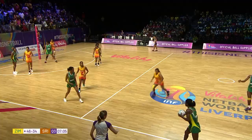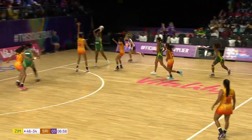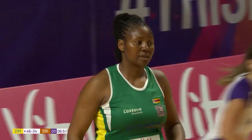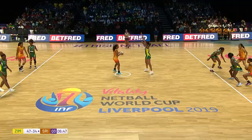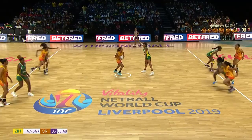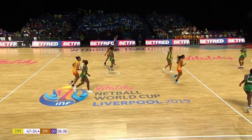That's athletic. Almost an intercept from Jayasuriya. Into Takaiza. No problem, Takaiza. 95% she's shooting in this match. Contact, goal attack, penalty. Great contest there. Rafa Guerrera holding on to that nice and strong.